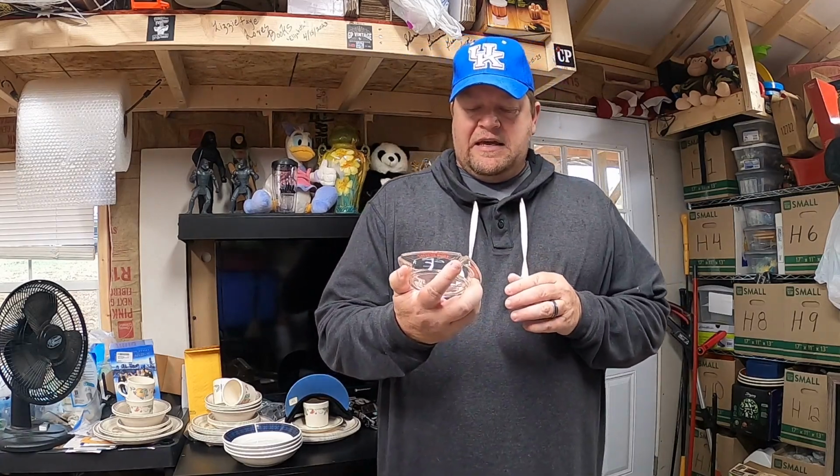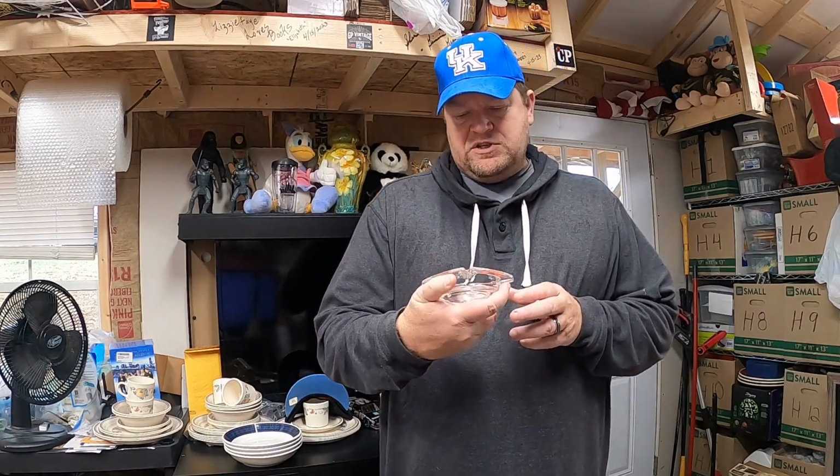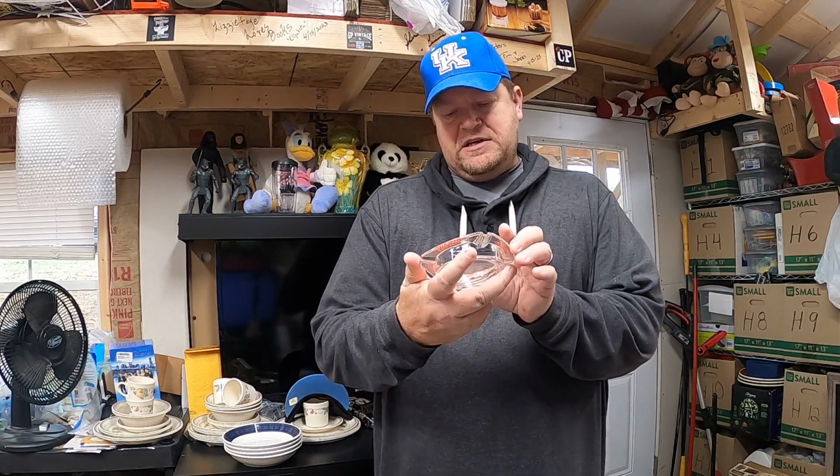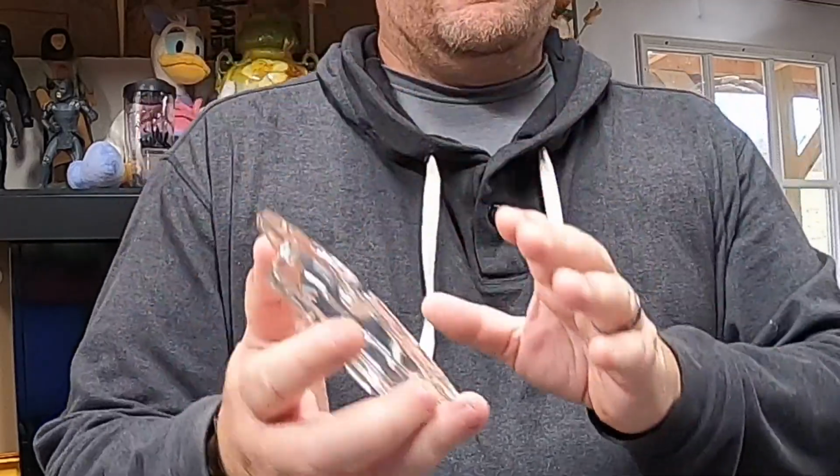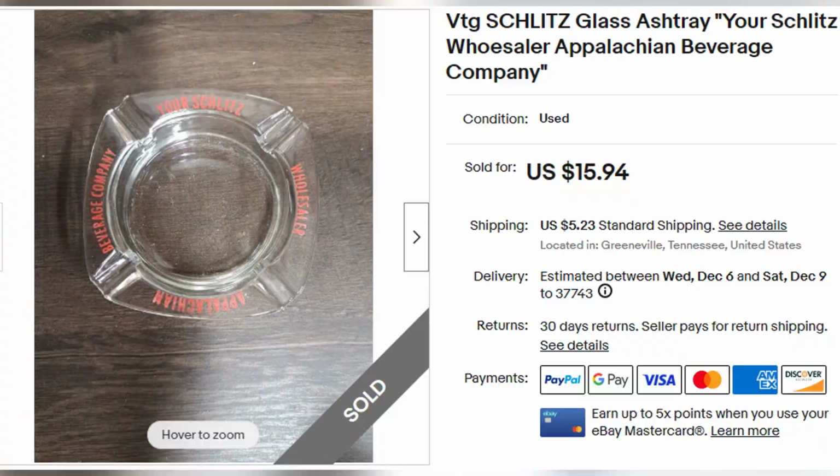This one I believe I found during the 127. This is a Schlitz. It says Your Schlitz Wholesaler, Appalachia Beverage Company. Little advertisement ashtray. But I think I paid 50 cents for this one and ended up selling for $15.94.